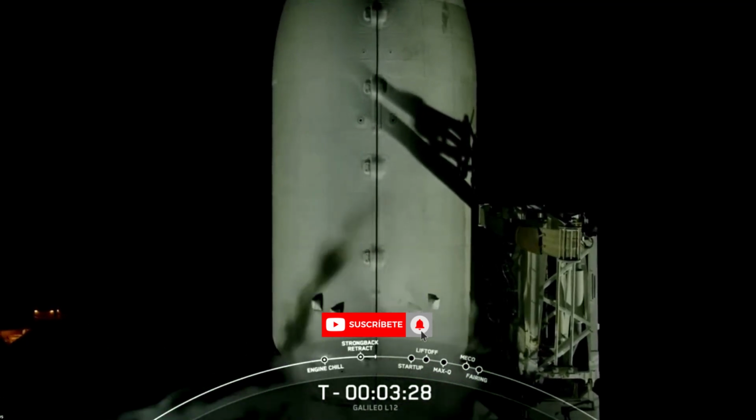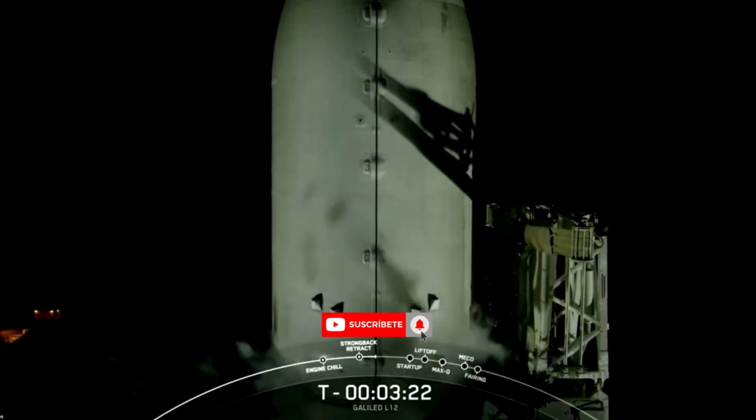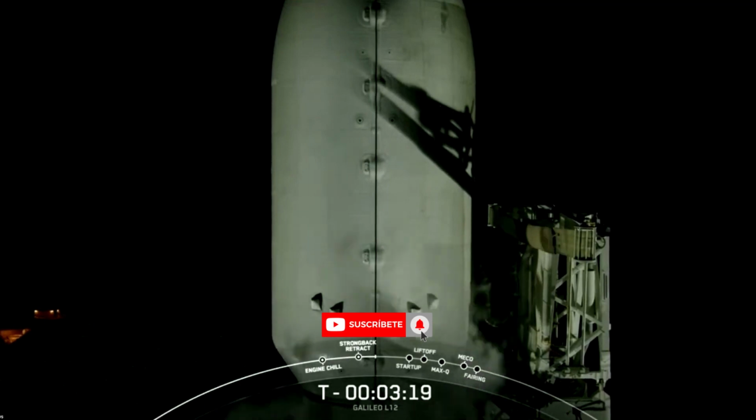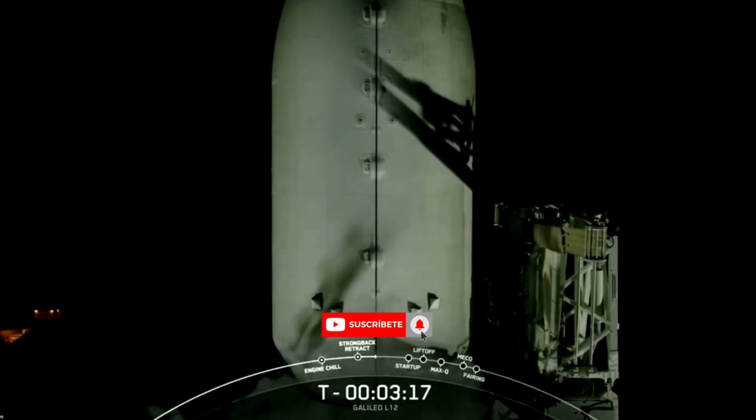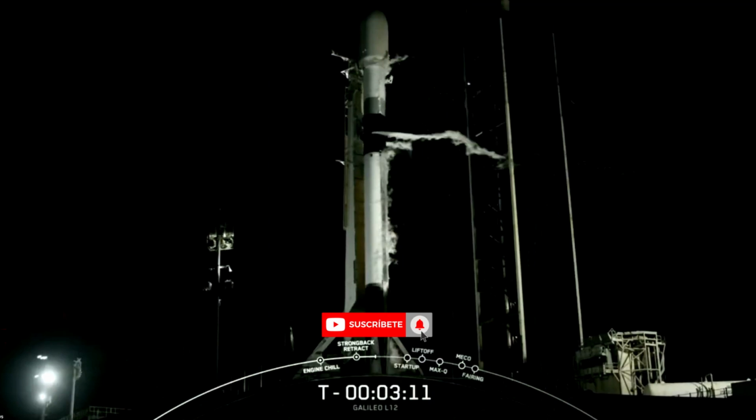Now both the first and second stage of Falcon 9 are nearly fully loaded with 1 million pounds of kerosene fuel and liquid oxygen. Both the first and second stages should finish loading propellant about a minute apart from each other, with the first stage wrapping up in just a few seconds here at T-minus 3 minutes, and the second stage following about a minute after that at T-minus 2 minutes.